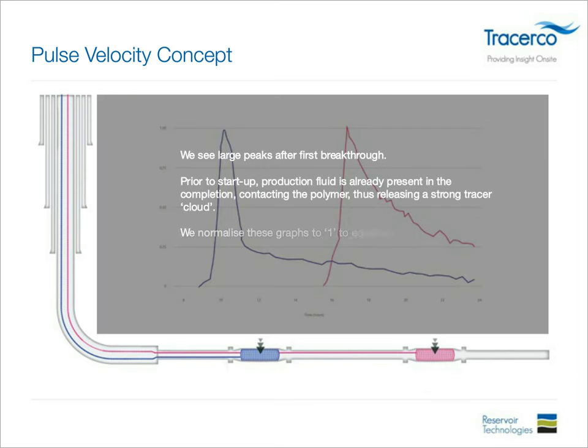So we see these large peaks after breakthrough because the well's given a chance, in static conditions, to build up this cloud. We see this pulse coming to surface, which we look for. We must sample immediately on starting the well up. And again, just to clarify, we do normalize these graphs so that they're easier to compare and contrast.